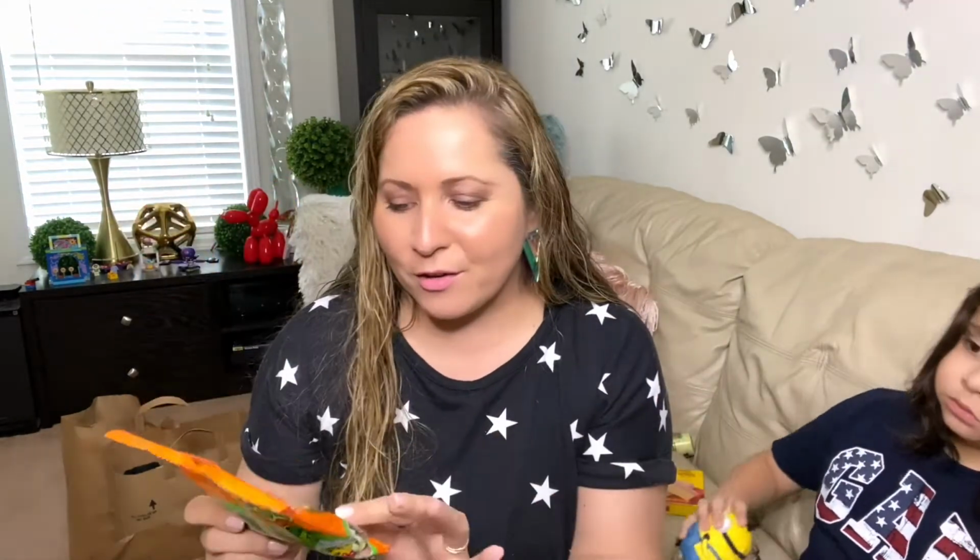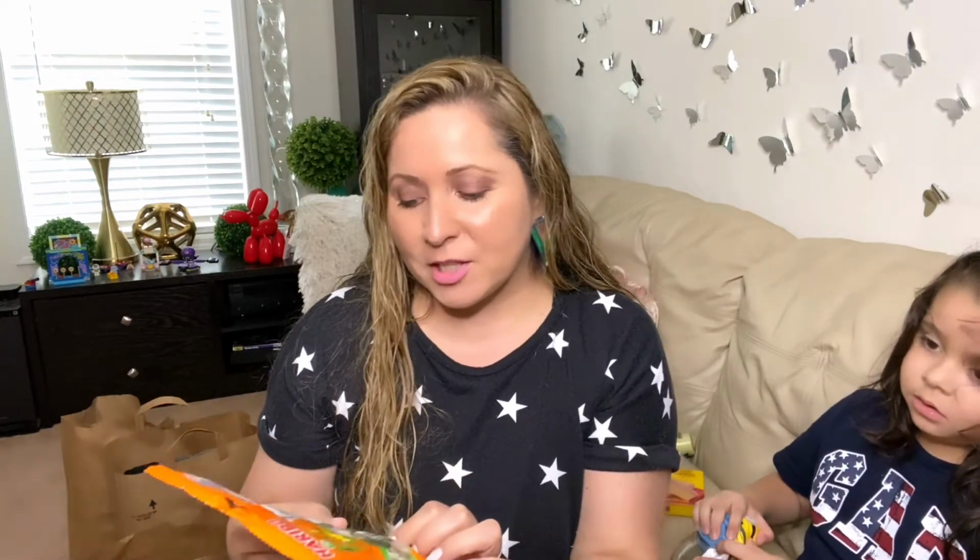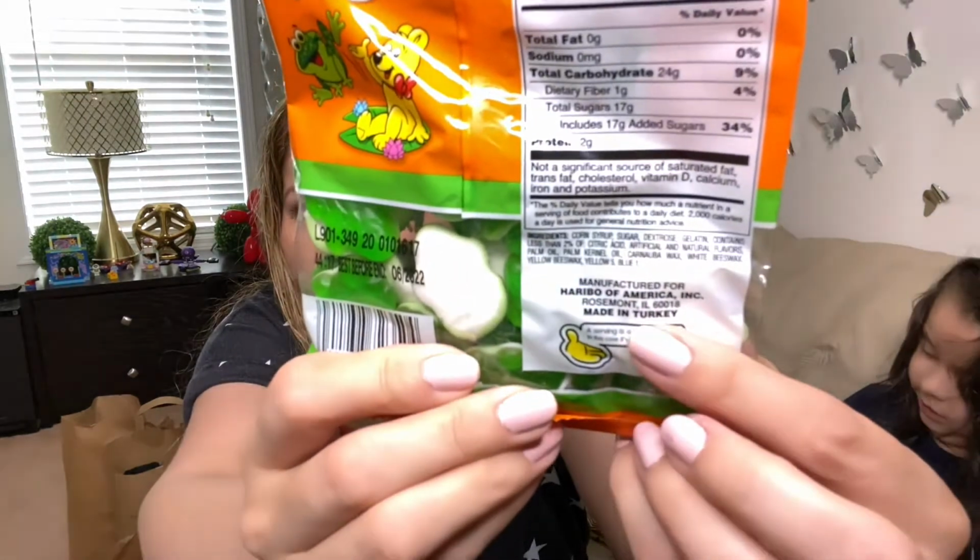These are made in Turkey. They're made all over Europe. These are the Haribo frogs. Made in Turkey. So cool. Like right there. I like turkey for Thanksgiving. I have a tadpole like this. Yeah, you have a tadpole.